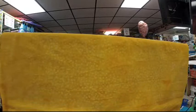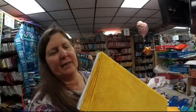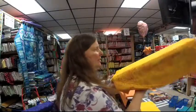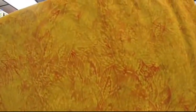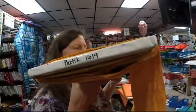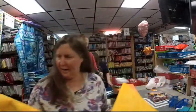Okay, I'm bringing you two batiks in yellow, and a lot of people like yellow batiks. This one is batik 1641, and this is more of a goldish yellow and has leaves on it. It has a little bit of orange in it too, very pretty fabric. This one is batik 1619, $9.99.